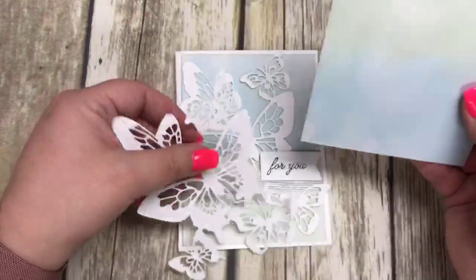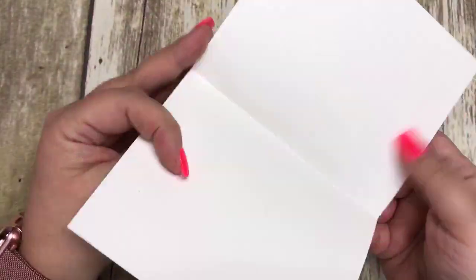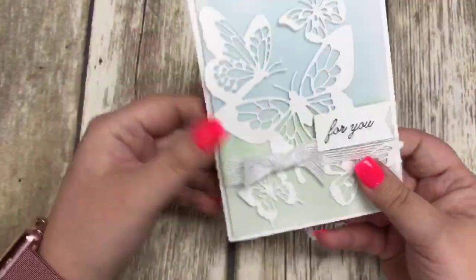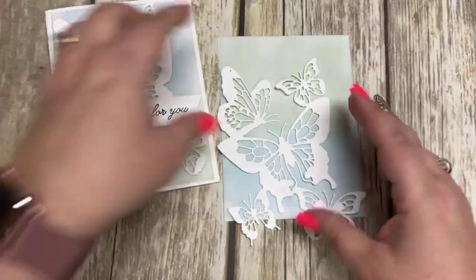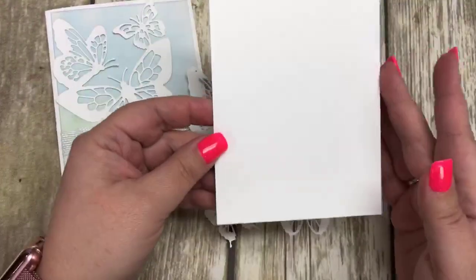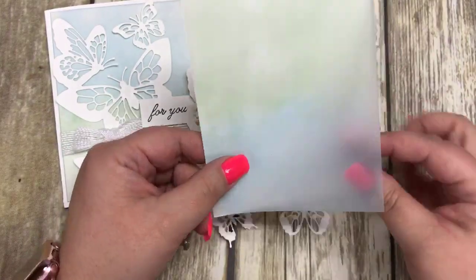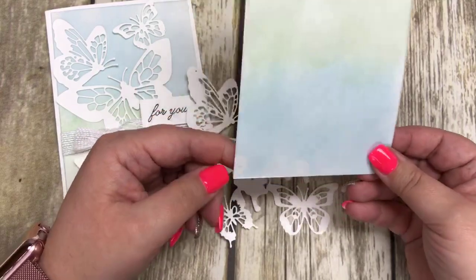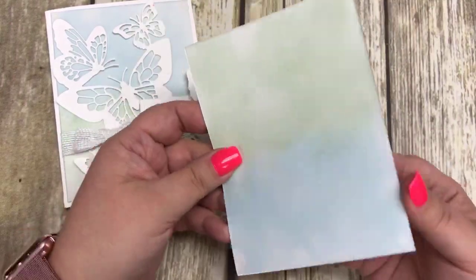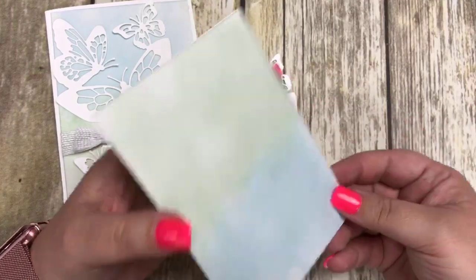So with this one, this would be like the mat on your card. Your card here is your normal 5.5 by 8.5, scored at 4 1/4, so your card base is your normal size. I then cut a piece of Whisper White, 5 1/4 by 4, and then I cut a piece of vellum that was also 5 1/4 by 4. I left this one open so that you guys could see that it's not a lot of color. The white really pulls the color out.